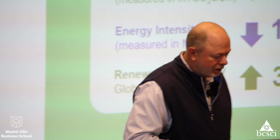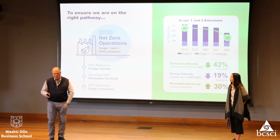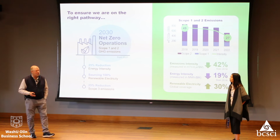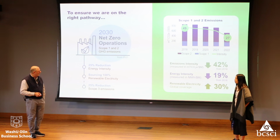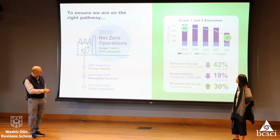Olivia's going to walk through all the different things that we did. But the reality was that we blew past that 20% target fairly quickly. We're 5 years into it, and we've already achieved a 42% reduction in that energy intensity. We'll talk a little bit more on the next slide about how that reduction was achieved.